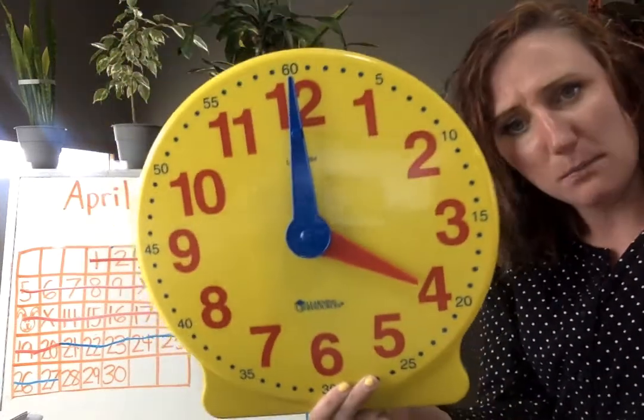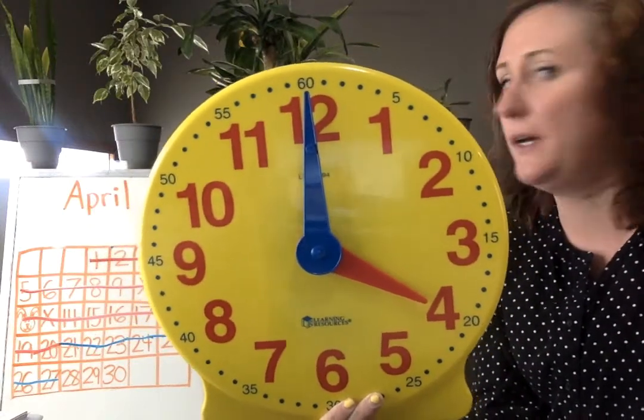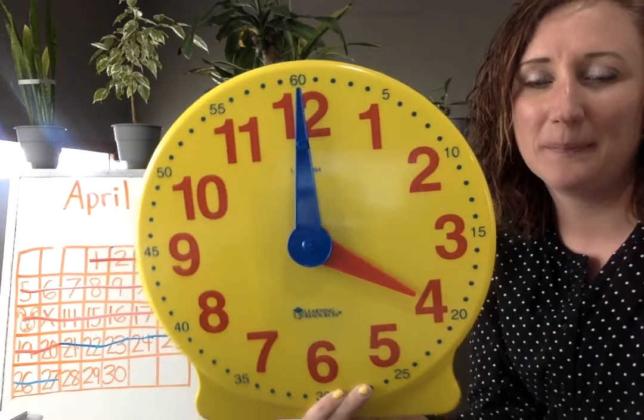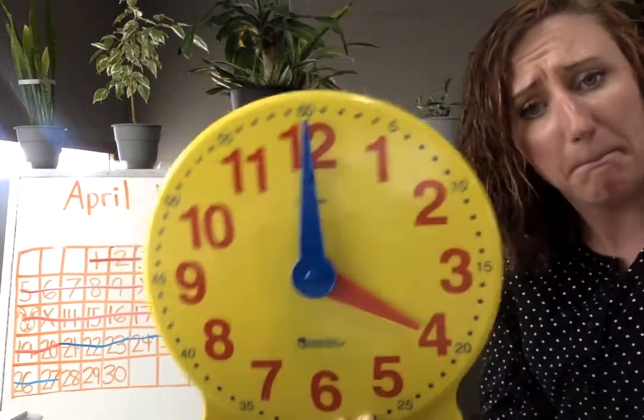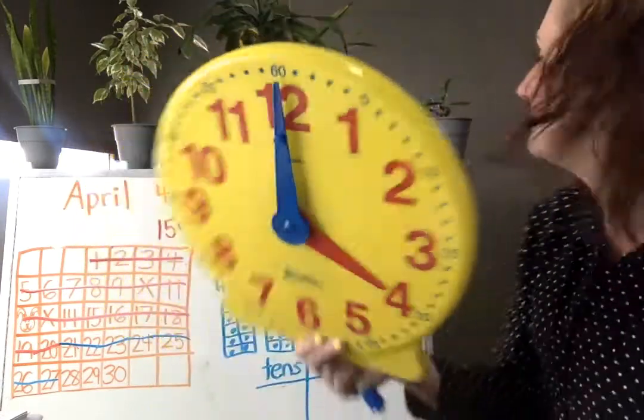What does a clock measure, kindergarten? Does a clock measure butter? Does a clock measure the alphabet? No, a clock measures time.